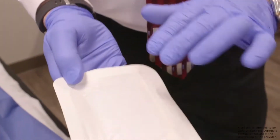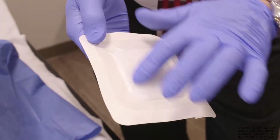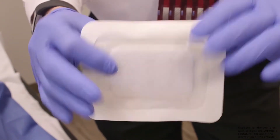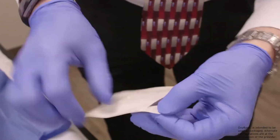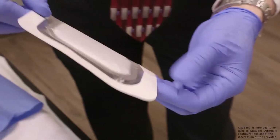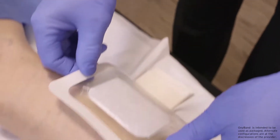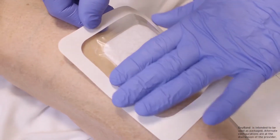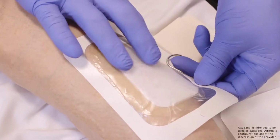Again, as I mentioned earlier, the OxyBand dressing does have a reservoir that is held apart by this material inside. The reservoir is filled with oxygen during the packaging. Once we remove that back of the dressing, we activate the dressing. We are then going to remove these back strips. This will expose the adherent layer, and the adherent layer is what we are going to apply down over our hydrocolloid. Again, the oxygen will come from those holes. You apply this over the hydrocolloid. It's important that you get a nice seal all the way around the dressing, as you'll notice here.